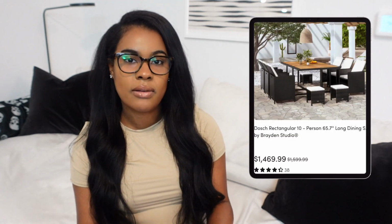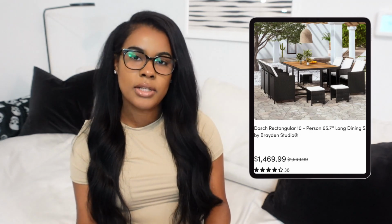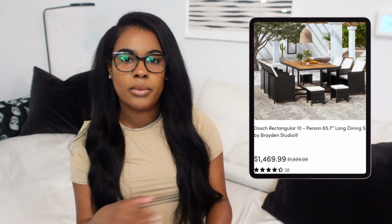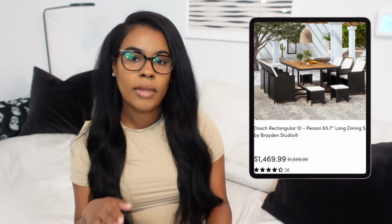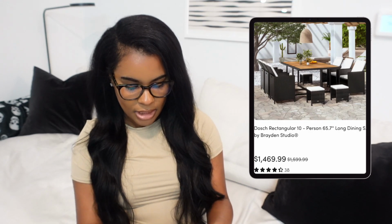The first one is $1,479, and it has the wicker material to it. It has the white cushion covers, so don't know how I would feel about that. We'll see which one looks the best when we furnish everything else. It has the wood tabletop, so yeah, it's just a first option. Not in love with it.